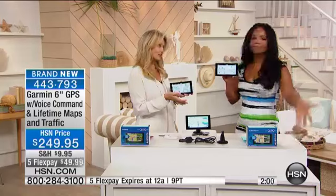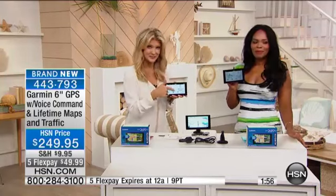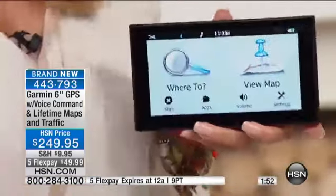In terms of building the best GPS, I can't think of anything that this is missing. Can you? True. Well, that's why 130,000 people own this version in the 5-inch. This one now has the capacitive screen. This one now has faster time with a voice response. And I'm going to teach you how to use it.